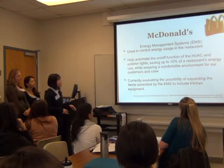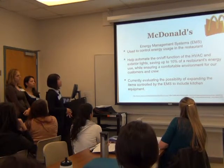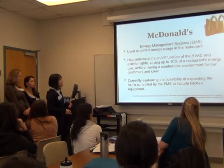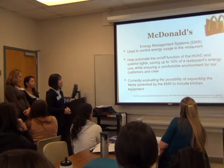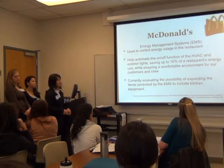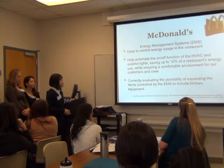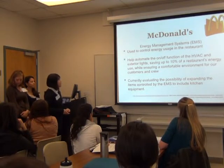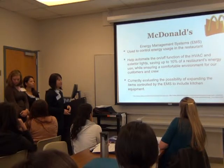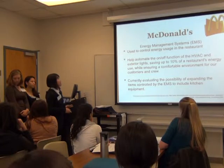And McDonald's, as we mentioned earlier when we talked about EMS systems, also incorporates the use of the EMS system. Just to reiterate, this system controls energy usage in the restaurant facility, and it helps automate the on and off function of HVAC and exterior lights, and this helps save up to 10% of the restaurant's energy use while ensuring a comfortable environment for customers and the staff. McDonald's is currently evaluating the possibility of expanding items controlled by the EMS to include kitchen equipment.